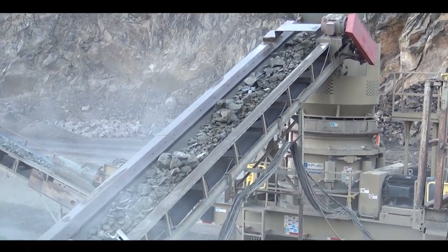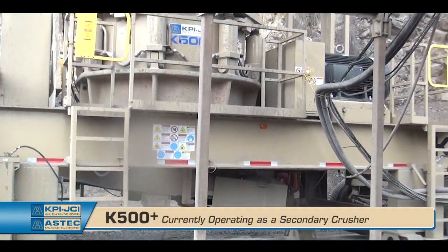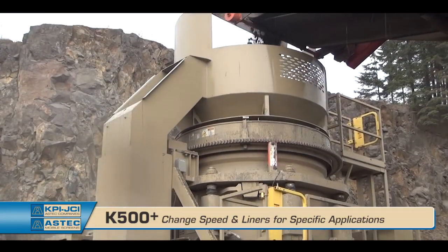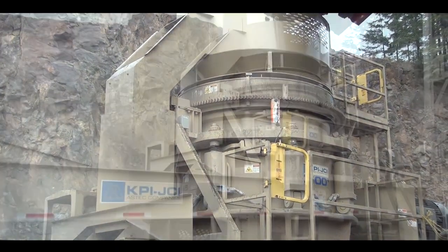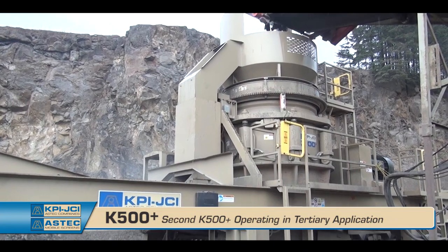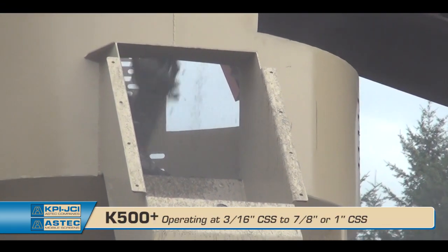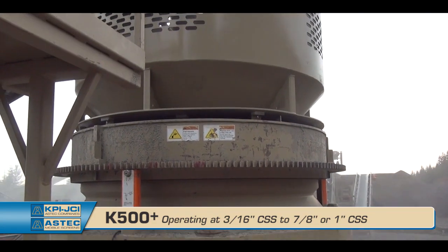Our experience with the K500 to date as a secondary crusher, what I would call a standard cone type application, has been very impressive. It's a very aggressive cone crusher. We have done quite a bit with liner configurations, speed on the crusher, stroke. Basically, we've been from A to Z in that particular application, hand in hand with the factory, as well as in a tertiary application. We've got a K500 running closed circuit with a finish screen that we have fed anywhere from 5-inch minus down to 2-inch minus, and operated the crusher anywhere from 3/16 closed side setting on up to, typically, not much wider than about 7/8 or 1-inch.